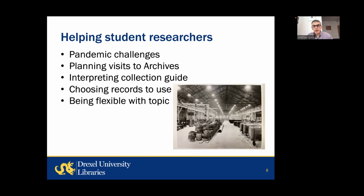But there were also just the regular challenges of doing archival research. And these challenges are actually a useful learning experience for people who are new to this kind of research. The Schramm collection is stored off-site, so students have to let us know in advance which boxes they want to use. Sometimes students needed help navigating the collection guide or figuring out which parts of the collection would be most helpful for their research topic, or shifting their topic if their initial idea didn't turn out to have a lot of relevant material to support it. And we worked with the students on all of these kinds of issues.